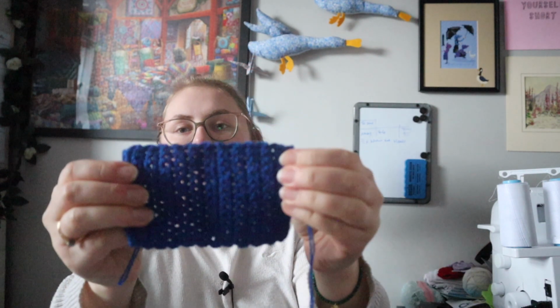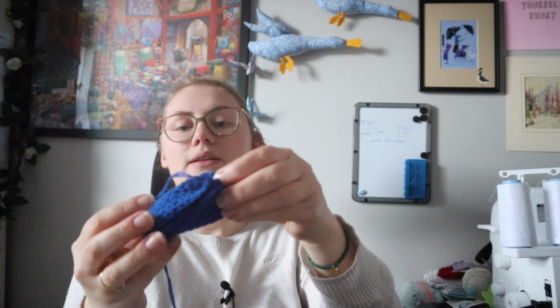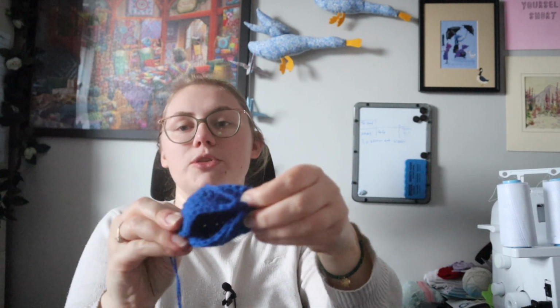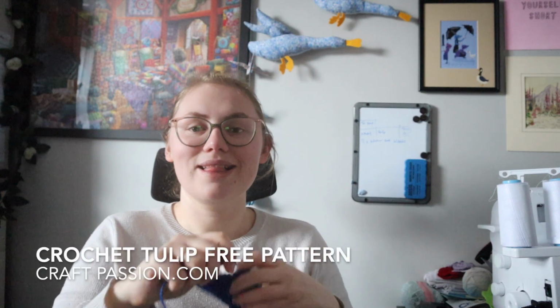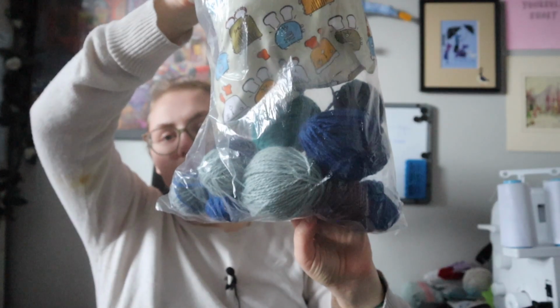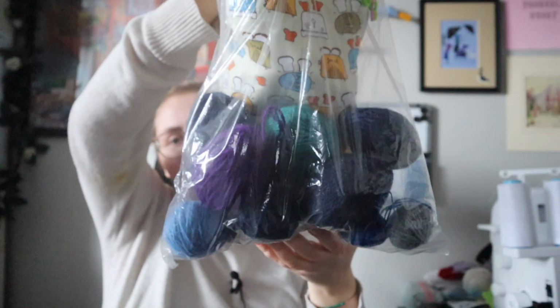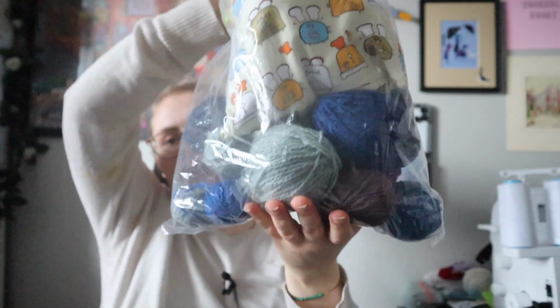To make a square, you sew the sides up and then you join it in such a way that it looks like a tulip, and then the bottom just comes together. So you've got to use your imagination quite well. So that's the start of one, and this is using all of the wool that I bought a little while ago. So lots of random colours of blues and purples and turquoises.